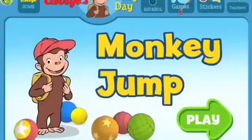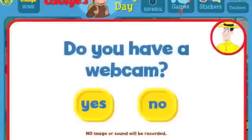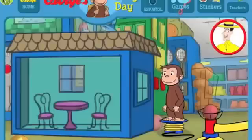Monkey jump. Click the green button to start. Do you have a webcam? No. Click on George to make him jump and collect balls at the toy store. Count the balls with me.